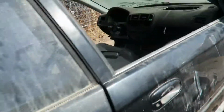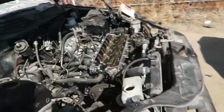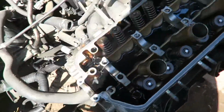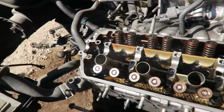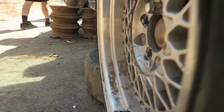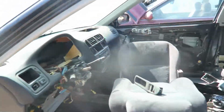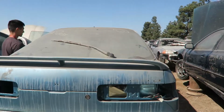We have a Miata Daisy on this Civic, and nothing really special unless you want a clean motor swap that's been chilling in the elements forever. Hit up this Junkyard and grab that. We got this deep dish rep wheel. You already know how the Junkyard be rocking with these subs. Boom, boom. And yeah, DA Integra.